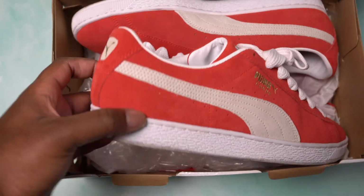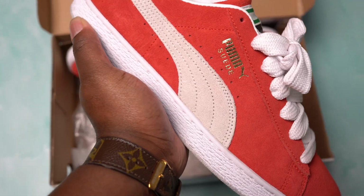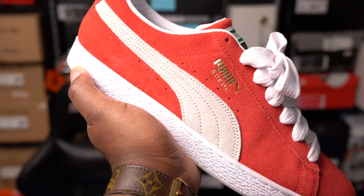In all honesty, versatility is the Puma Suede's forte. With the Puma Suede, you can seamlessly transition from a dressed up occasion to a more laid back one. The Puma Suede has an understated aesthetic and silhouette. It's not just a trend, but it's a fashion choice that never goes out of style.